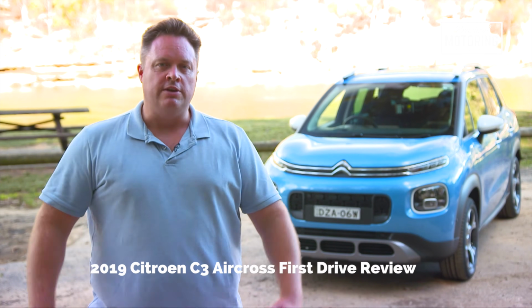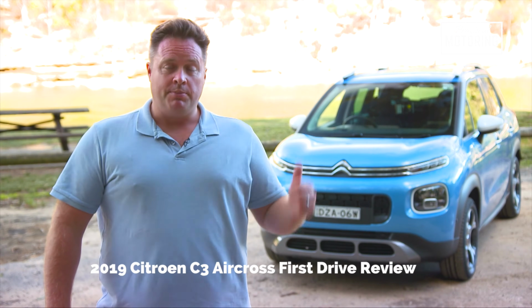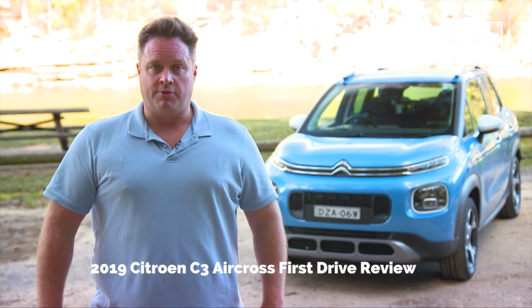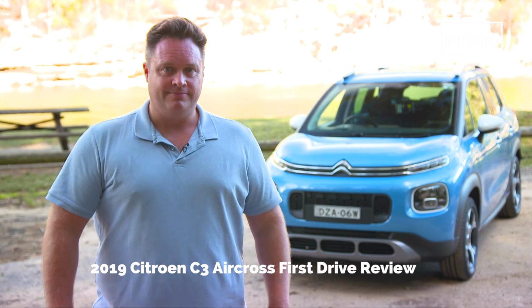Citroen may be huge in France, but it's never been a massive player in Australia. But the brand is hoping to ramp things up a bit with this. It's called the C3 Aircross, a new small SUV. So an important car then? You betcha.